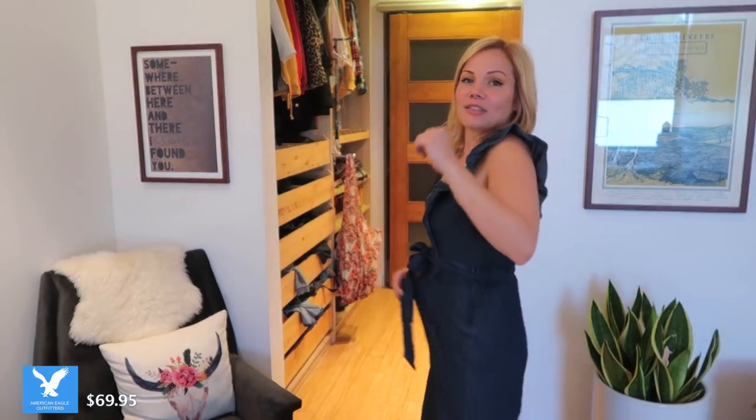This has got a lot going on, which earlier I said was probably a good thing, like there's more details, but I don't know. Is it cute? It's hard to tell. I feel like it's not as flattering as the other one. It's just a little too much, I either look like a pregnant lady or I look like the baby that comes out of the pregnant lady. You know what I mean? This is just not for me.